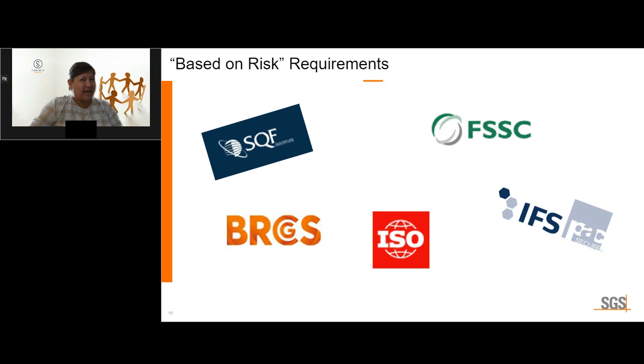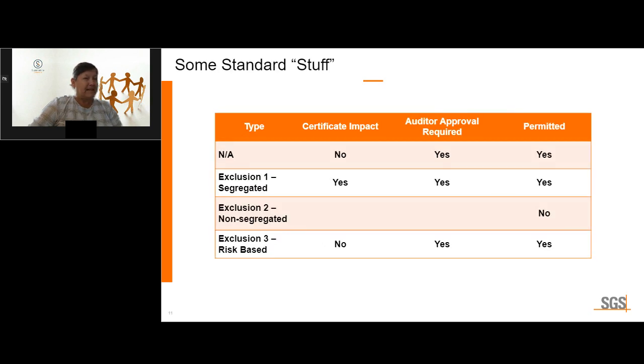However, in each case, a documented risk assessment must be provided to the auditor for the evaluation of the exclusion when you're going through certification. The requirement for organizations is to be responsible for their application of risk-based thinking and the actions that they take to address the identified risks they have within their system. So let's take a look at how this works in the packaging industry.